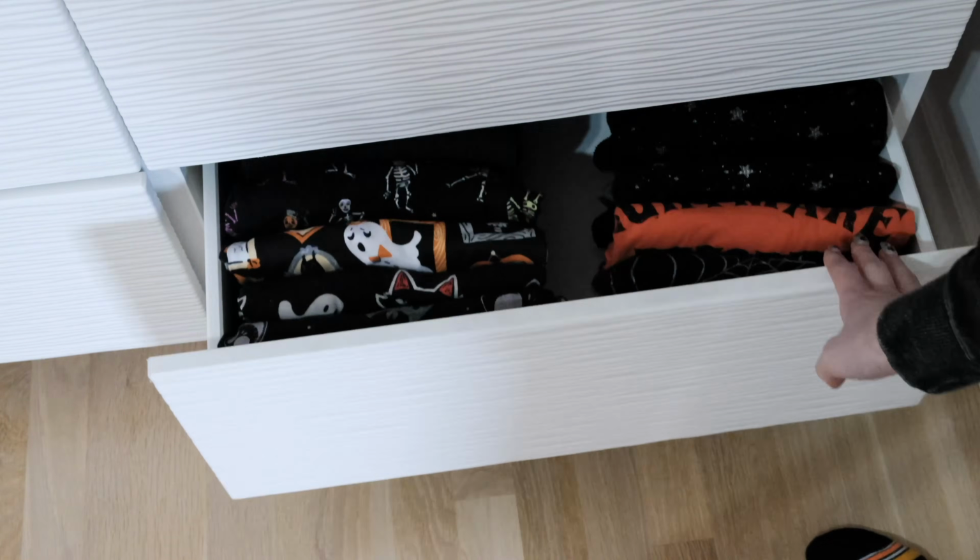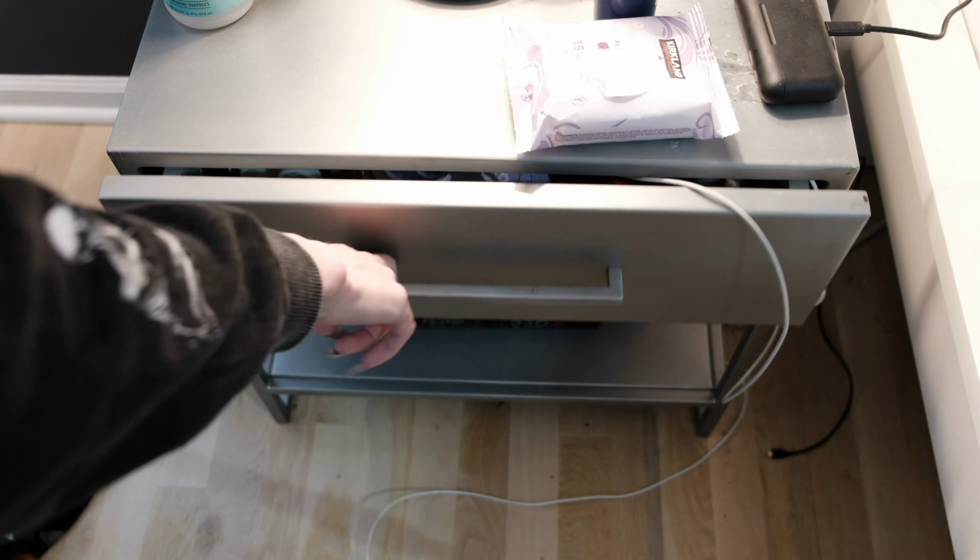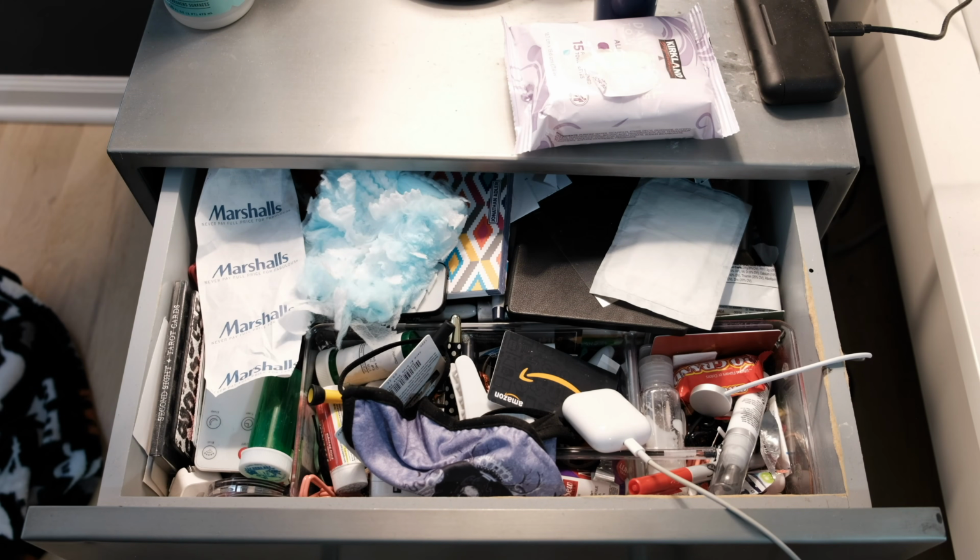All right, so here's a little before and after, and look, there's even a little room in that one. Okay, now we're moving on to the embarrassing part. Look at this. Oh my God, it's so bad.